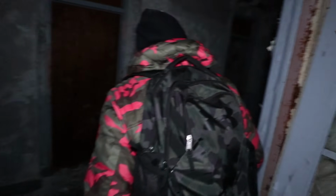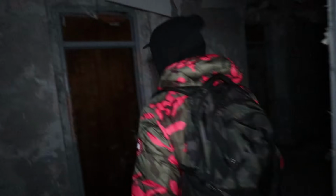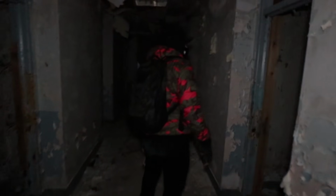I think this might be the floor. I literally have no idea anymore. Let's go this way. Okay. Oh, creepy. No names. No names. Oh, look, out of bounds.